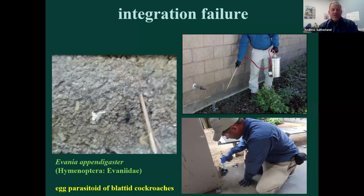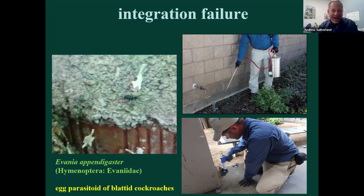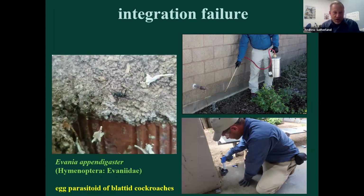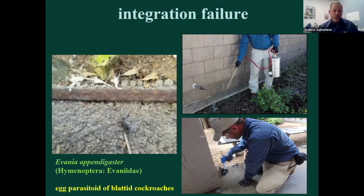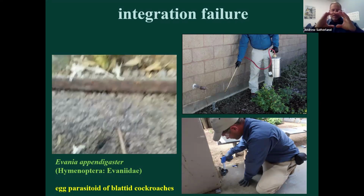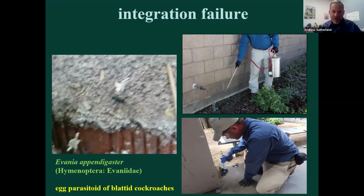But classic integration from an agricultural standpoint is about integrating chemical and biological. And you may say, well, in urban systems, we don't have a lot of biological control agents. That's generally true, but in our outdoor systems, we may. So this video here shows an egg parasitoid of large cockroaches. This one will get Oriental cockroaches, American cockroaches, Turkestan cockroaches. And what it does is it lays its egg in the ootheca. That's the egg case of the cockroach. One egg hatches into a little wasp larva. That larva eats all of the eggs in the ootheca, or the egg packet.